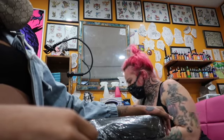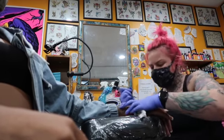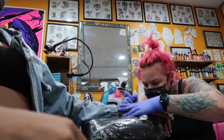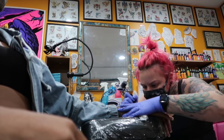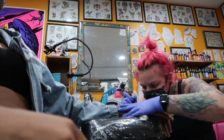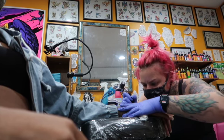On their back. Cool. You know what it is, yeah. I wanted a dragon, but everybody gets a dragon. So thinking, I don't know, probably wings or something. Okay.